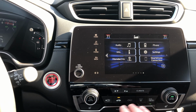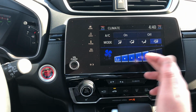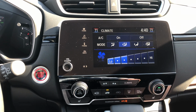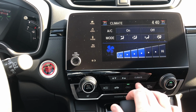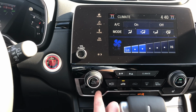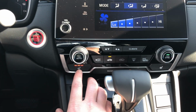Now, if you want to change your different modes, you have to hit climate. You have to get into this screen, where you can control your fan speeds, different modes, AC, and all that. From that point, you have your front defroster right here, your rear defroster with heated side mirrors. You have to turn that on for your heated mirrors to work. You have your heated seats. They're going to be 3-tier heated seats, so you've got your low, medium, and high.